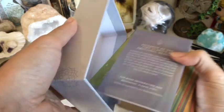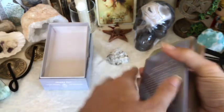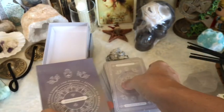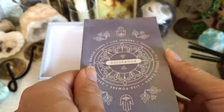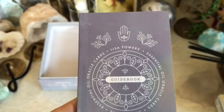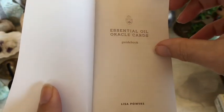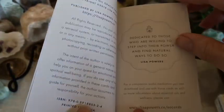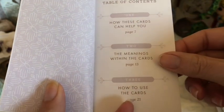And I'm gonna grab the little guidebook that's in there. Okay, so I'm gonna set this aside. Let's look at the guidebook. Okay, so just a nifty little guidebook. Let's open it up for you guys. Just some info, stuff like that. Okay, so then it goes into how can the cards help you, the meanings within the cards, and then how to use them.